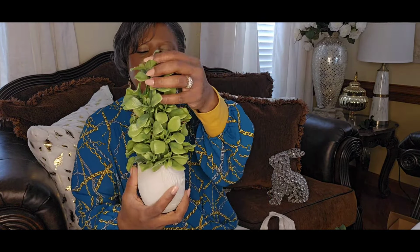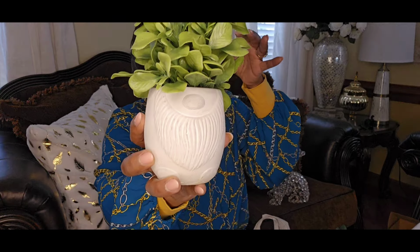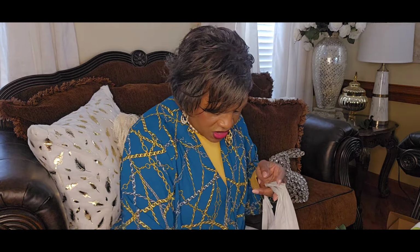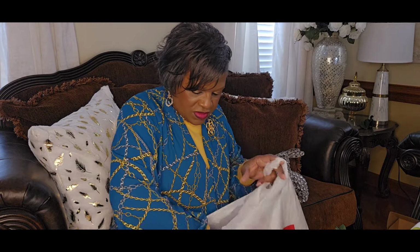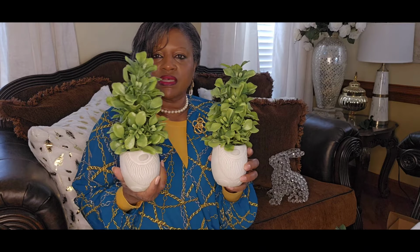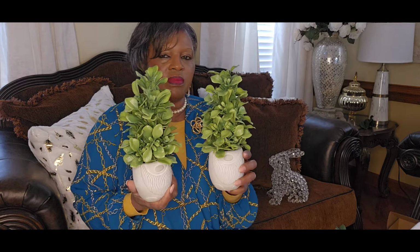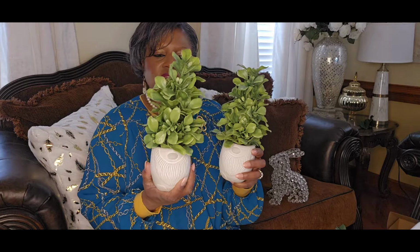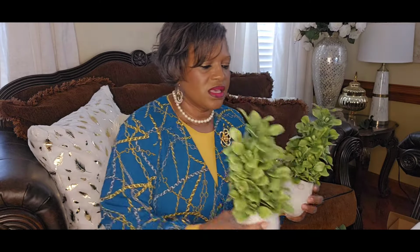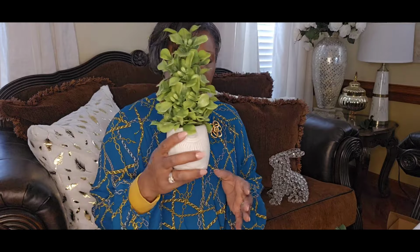Also have these cute little, almost like a topiary, and these have a little gnome there, and these were also from Target. These were $5, and I did purchase two of these. And I'll probably add a few eggs to these and put them in a display in my kitchen, or maybe on a tier tray or something like that, to mimic more for Easter. But these are very, very cute, very spring-like. And again, these are from Target.